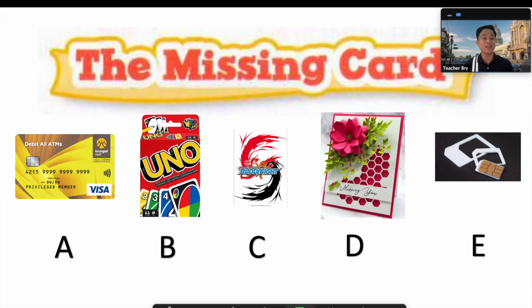Letter A is an ATM card. Letter B, Uno card. Letter C, Buddy Fight card. Letter D, Valentine's card. Letter E, SIM card.